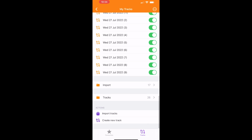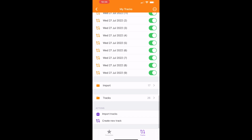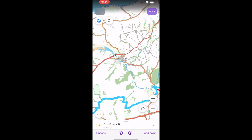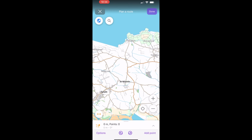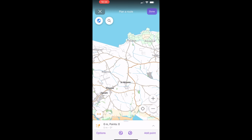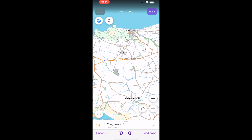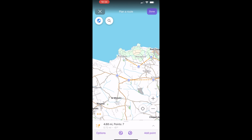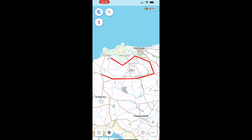Some of them I've just created on the phone. Some of them I've created on the computer and downloaded, and all the rest of it. And at the very bottom, you've got an import tracks option or a create new track option. If I choose create new track, I do find this slightly fiddly on the phone, but it does work. You can click to get the dot over where you want it to be, click add point, or you can simply tap on the phone in various places and it will keep adding points. I find it slightly fiddly, but it works. And then when you're done, you click done, and it's saved that new file.